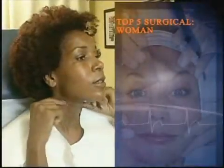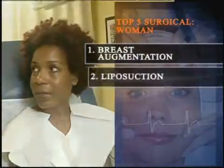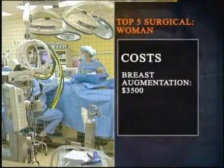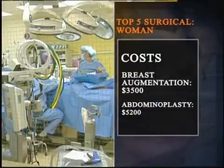Women had 93% of all cosmetic procedures, and topping the list of surgical treatments, breast augmentation, followed by liposuction, eyelid surgery, abdominoplasty, better known as the tummy tuck, and breast reduction. Breast augmentation averages $3,500, a tummy tuck around $5,200. This does not take into account the cost of anesthesia or other clinic or hospital fees. Most importantly, be sure that you are seeing a board-certified licensed plastic surgeon when considering any cosmetic procedure.